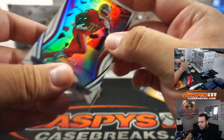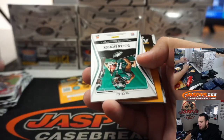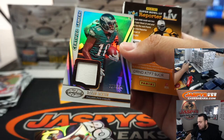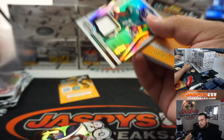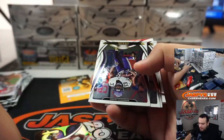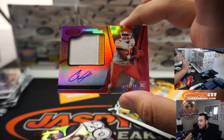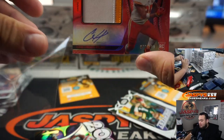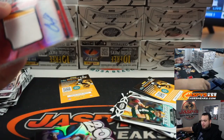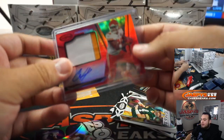Chris Godwin. And DeSean Jackson. Little patch to 149. Man, I've been seeing some crazy connection between him and Wentz. As long as he doesn't tear his abdomen again. Clyde Edwards-Helaire. Look at that. To 199. Little two-color patch. Nice. Some good autographs to start off, guys. Kansas City Chiefs. That's going to Ryan.